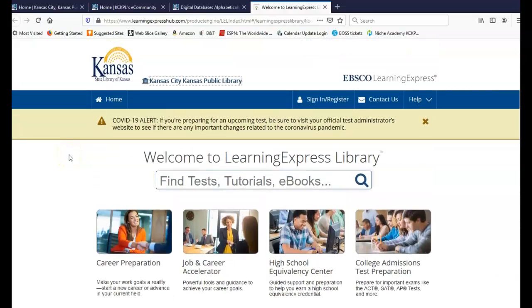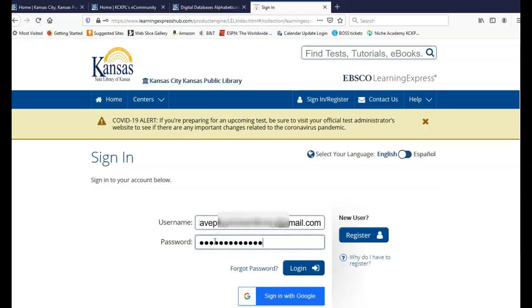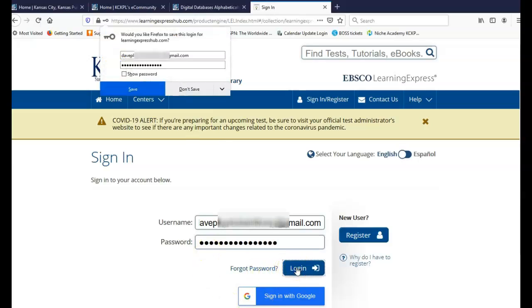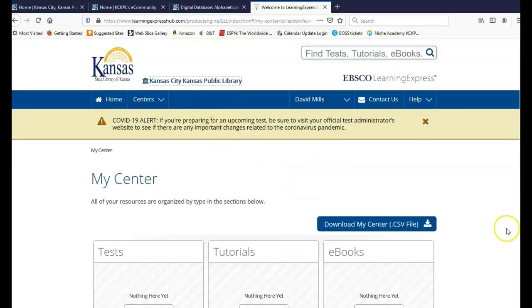And so we want to, first of all, go ahead and log in to LearningExpress. And to do that, you will need to create a username and password, and that comes in the form of an email and a password of your choosing. So for right now, I'm going to go ahead and demonstrate here. I'm going to go ahead and log into my account. Okay, and I'm in.